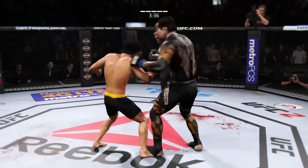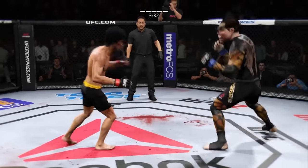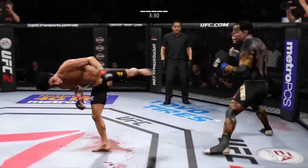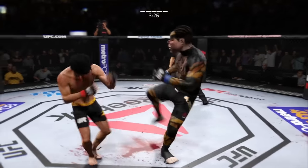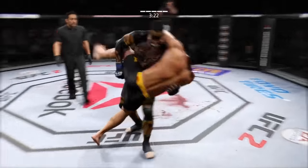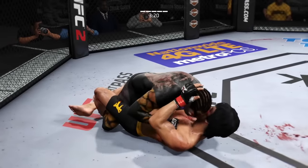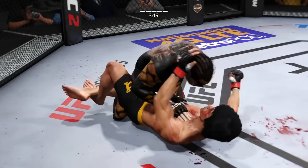Switching things up a little bit. There's a kick to the body. Lee caught by that head kick. They are exchanging here, Mike. Looking for the single. Crusher with a takedown. There's a nice left hand.